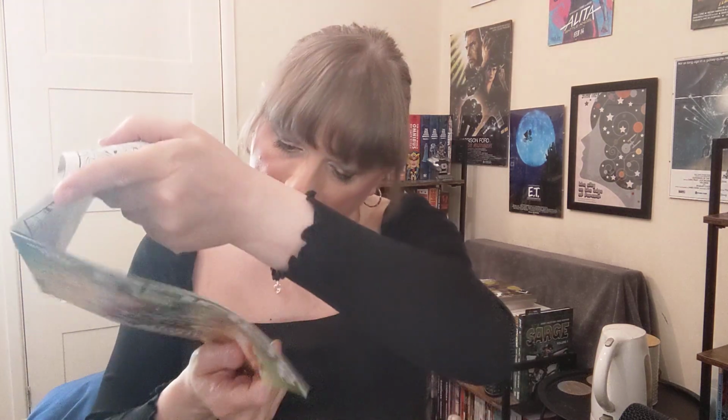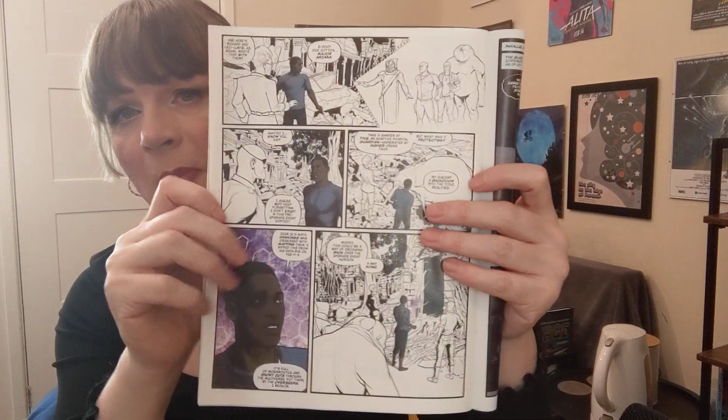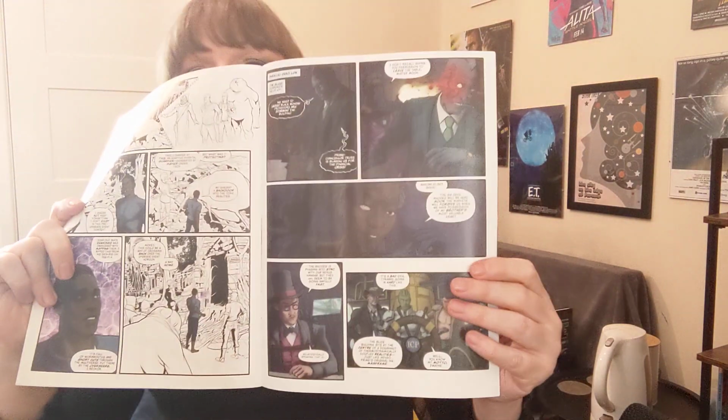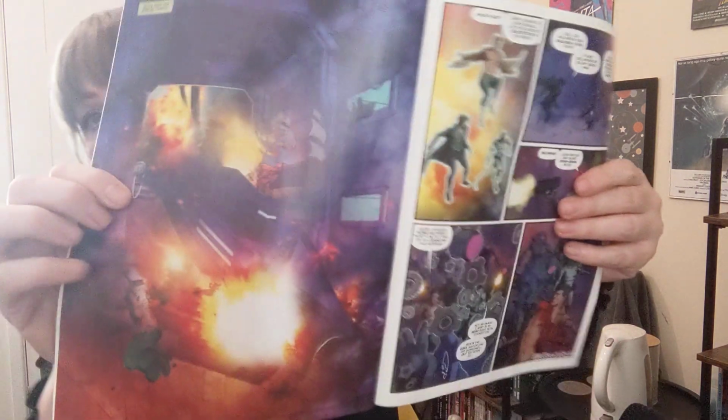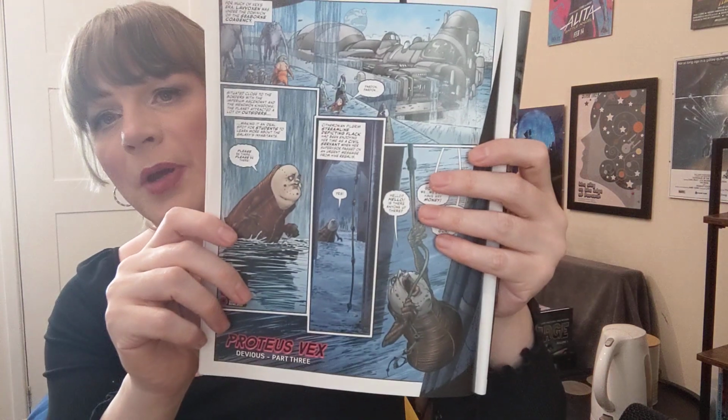And then carrying on with The Weird, Indigo Prime by Kek-W and Lee Carter. And like I said last time, experimenting with colour and what you can do with comics. It's a very meta comic. It realises it's a work of fiction and plays with that idea. And this page is just amazing. It's teeming with characters that blur the lines between reality, fiction, etc. So there's people who we know from our reality.